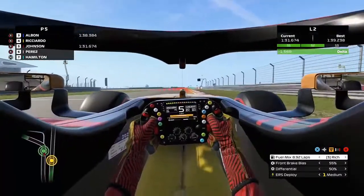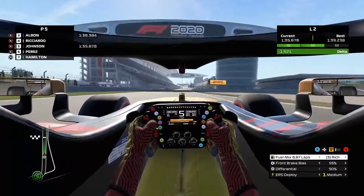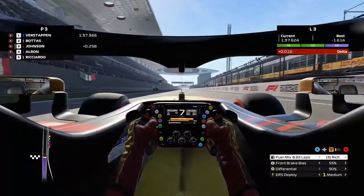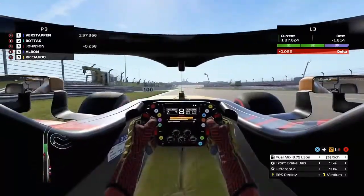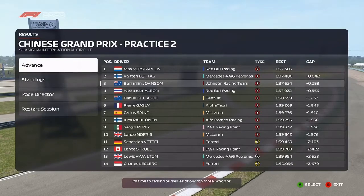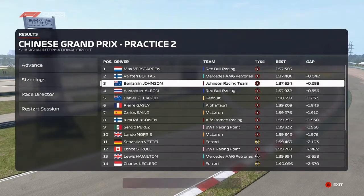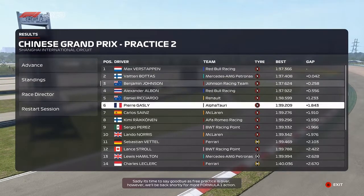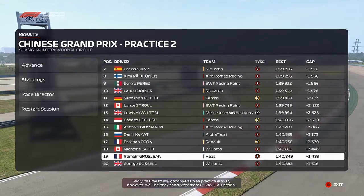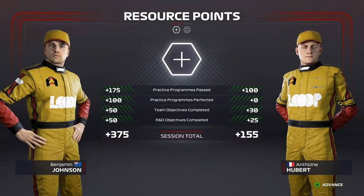Hopefully we can carry that over in qualifying and into the race. As we come around the final corner now, we put down a lap time of 1:37.6 with a purple third sector there. So we ended up finishing practice 2 in P3, only 2.5 tenths off Max Verstappen. So definitely quicker. But again, it's practice 2, so teams aren't going to be trying too hard.